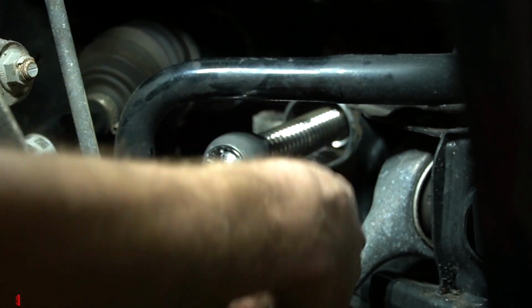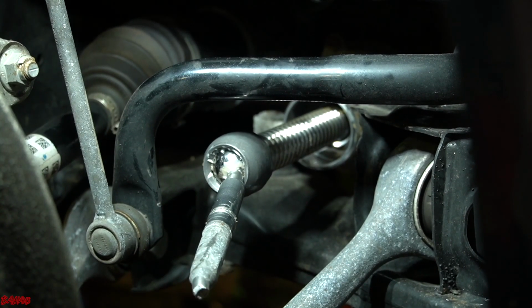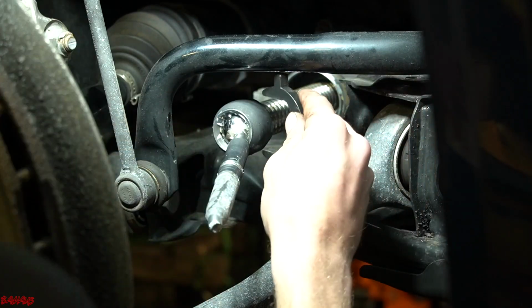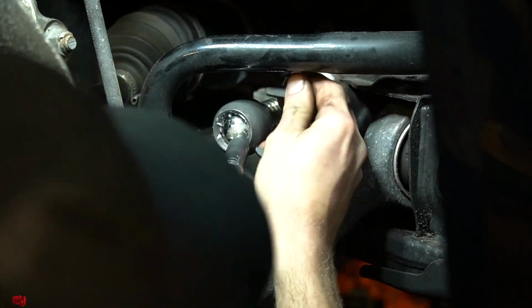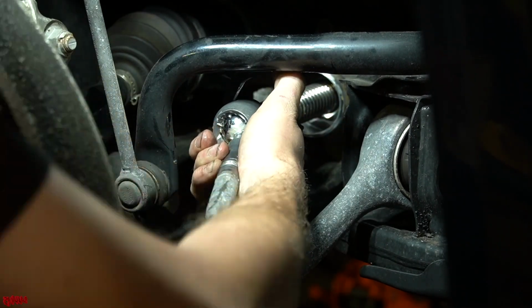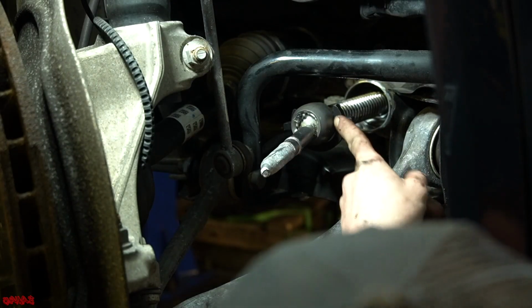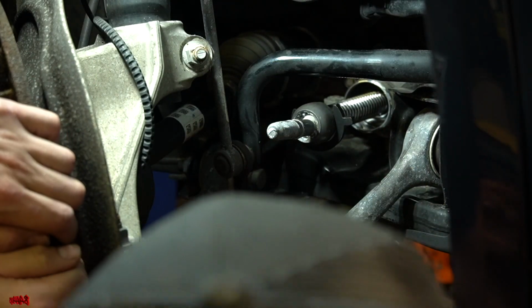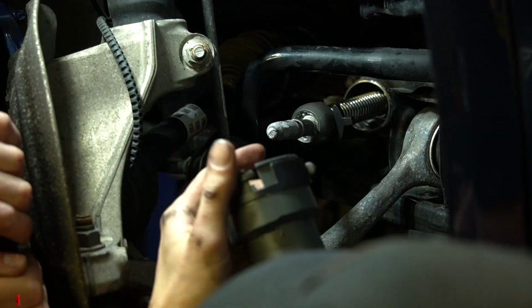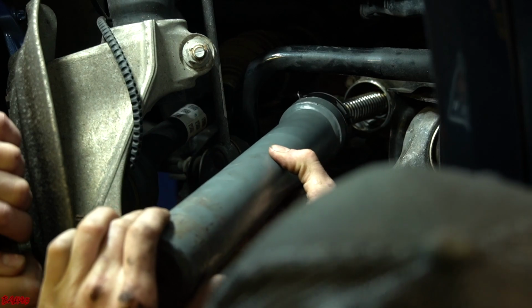This is the inner that we're gonna be replacing, and we need to get access to this right here. And then the outer, we can also remove after. All right, so we're gonna put our inner tie rod tool on. Just need to get in there. Pretty tight fit with these. Something like that. All right, so we just have our tool put on the inner tie rod. I've just gotta pull this out of the way. I gotta get this lined up enough to get it on.